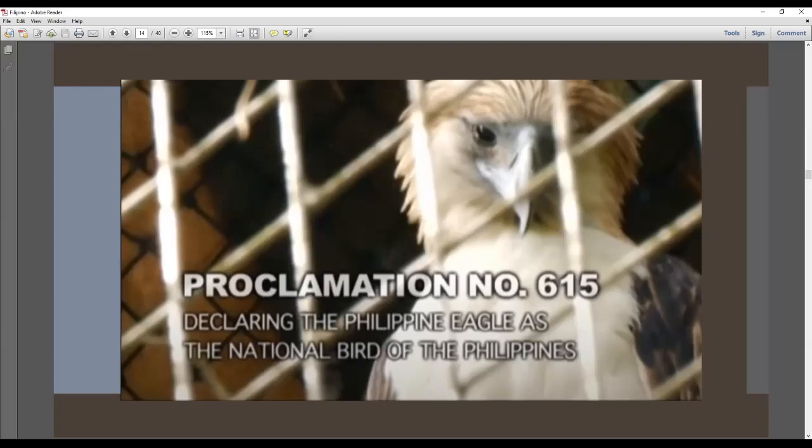Okay, so Proclamation number 615 declared the Philippine Eagle. Why is it now called the Philippine Eagle? Kasi sa Davao, where the Philippine eagle used to be bred, monkey-eating eagle pa sila. And then they ran out of monkeys to eat, kaya it was changed to Philippine eagle.